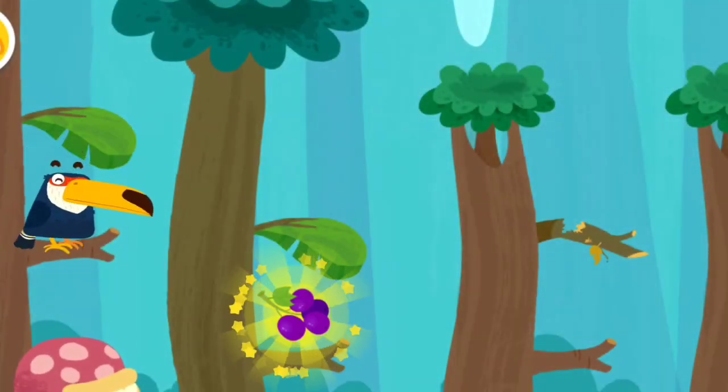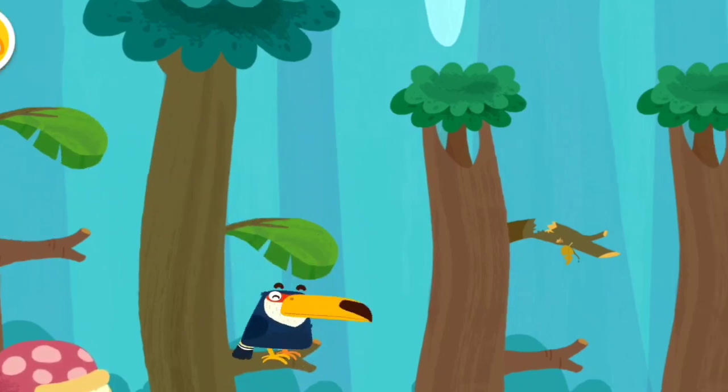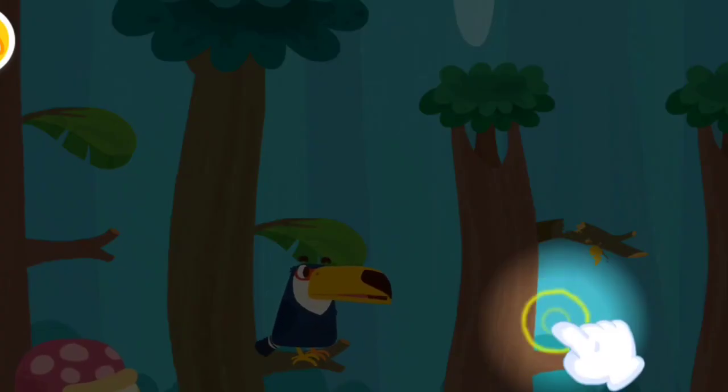The toucan loves scampering from branch to branch. And it loves eating small fruits. Help it find some small fruits. Tap on the firm branch so that it can jump forward.